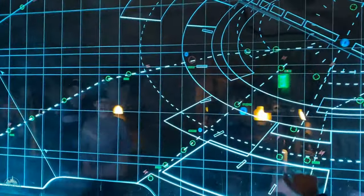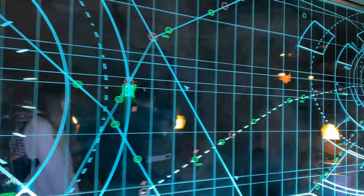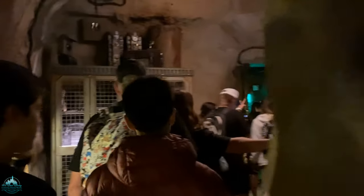So cool. We start here, attack here. This is awesome. Like all the mapping, all the cool little props. I mean, I love the line for Smuggler's Run, so this is pretty awesome too. Yeah, props. Okay, smokes. So much to see. Wow. Pay attention, because you never know what you might see.